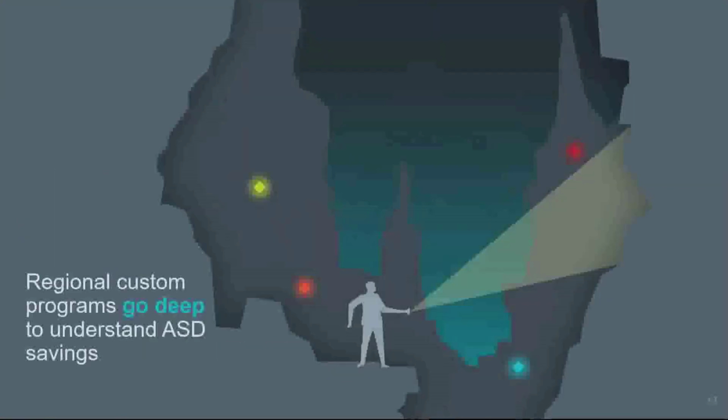So the region's energy efficiency programs have promoted ASDs for a long time. ASDs were recognized as a measure in both the 6th and the 7th power plans, and of course they're also part of the 2021 power plan. We did a deep dive into regional program data. We also conducted several interviews with different utilities, and we learned that ASDs specifically on industrial pumps and fans are almost exclusively incented through custom programs.